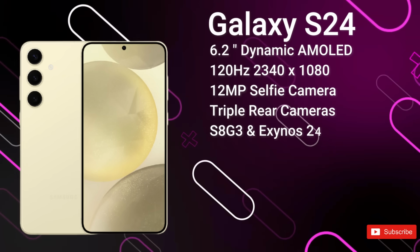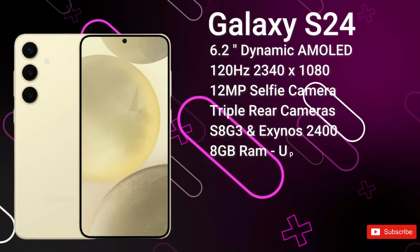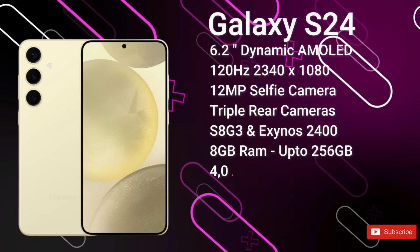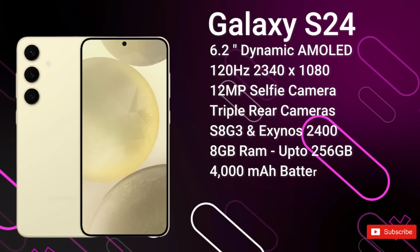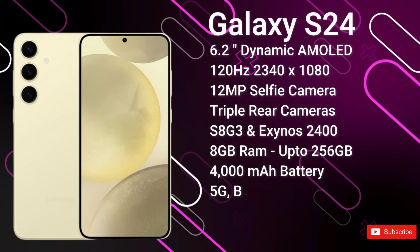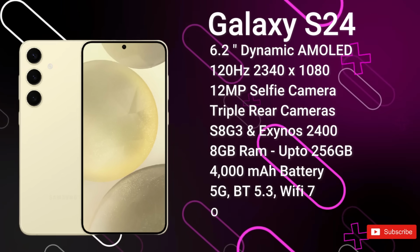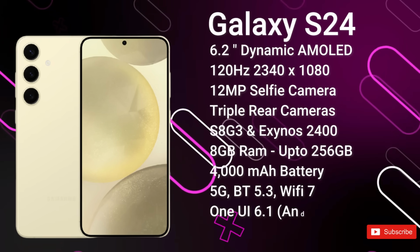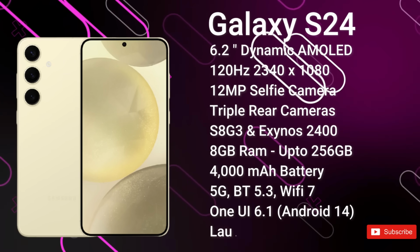and of course it's going to be powered by the Snapdragon 8 Gen 3 in Canada and USA, while rest of the countries worldwide are going to be getting the Exynos 2400. We get 8 gigs of RAM and a choice of 128 or 256 gig storage, and this is going to be a UFS 4.0. It comes with a 4,000 mAh battery, and while having a 25 watts fast charging. We do know that we're getting 5G, Bluetooth 5.3, and Wi-Fi 7.